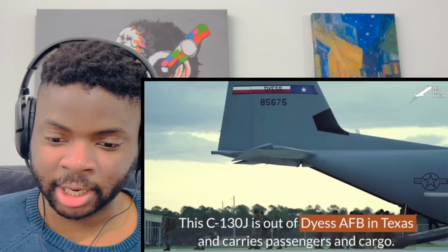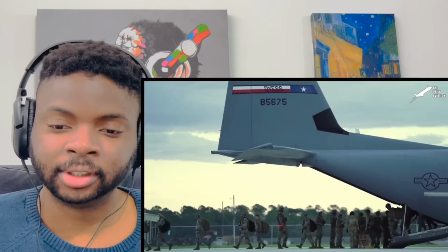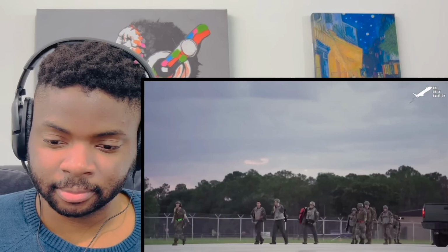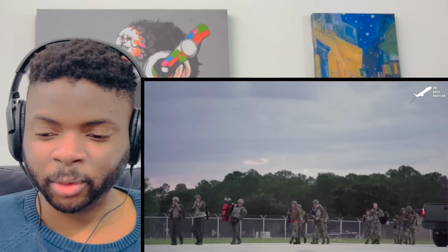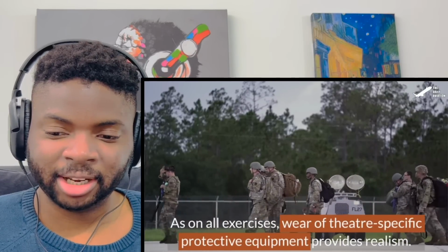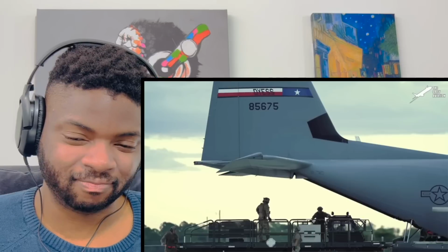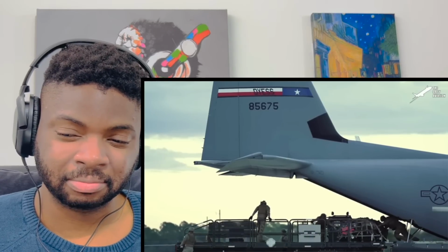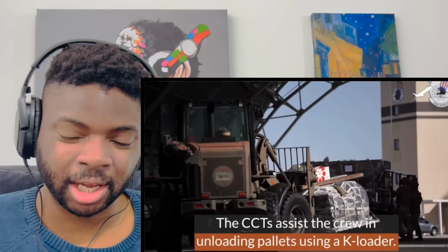This C-130J is out of Dyess AFB in Texas and carries passengers and cargo. Yeah, cargo plane. I wonder what the payload is for one of those C-130Js. It's got to be high hundreds of tons. Maybe... okay, maybe a couple hundred tons.